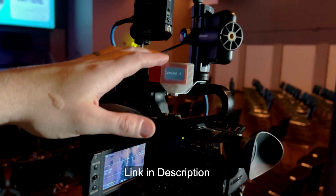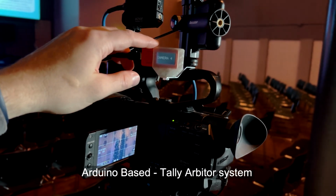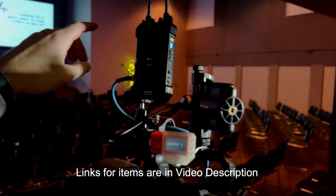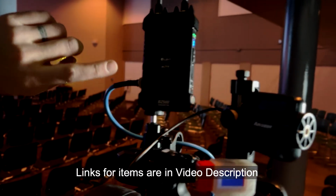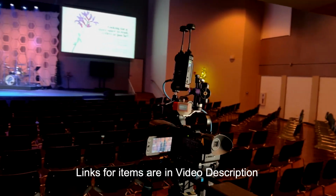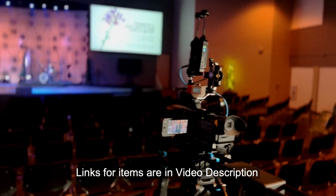Also on here I have a Raspberry Pi Tally that I built, a battery charger to be able to power the Tally, and then we're using the iCan Blitz BZ500 for our wireless transmitters. We found those work really well and have very, very low latency on our video system.